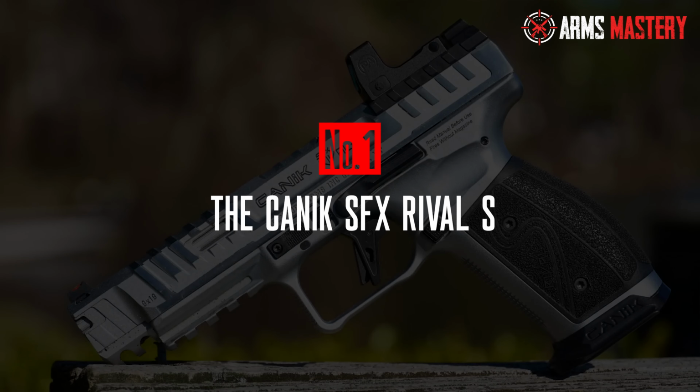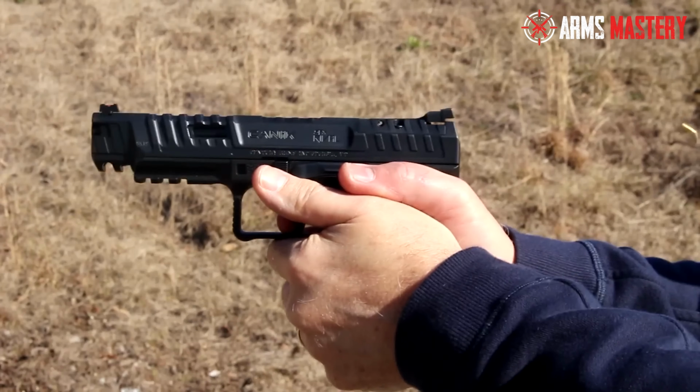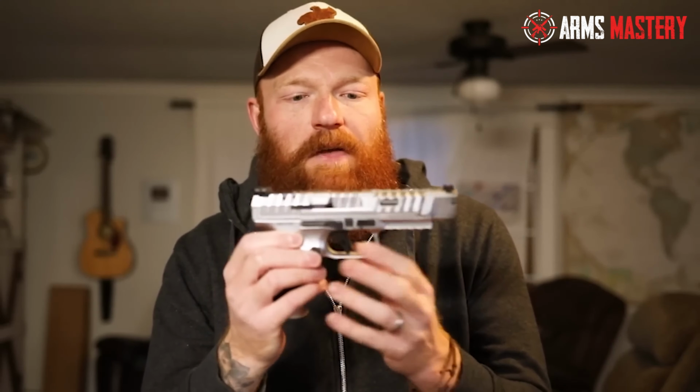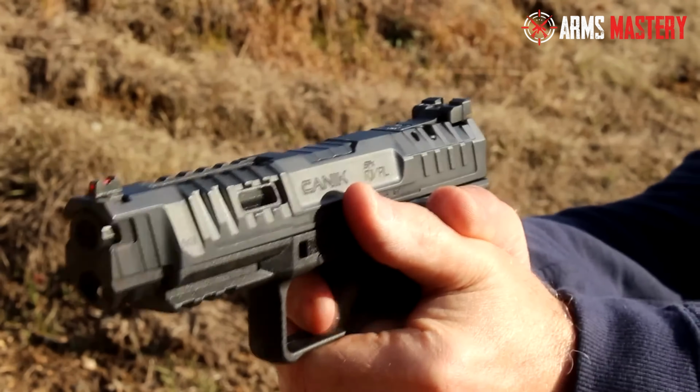Number 1. The Canik SFX Rival S. The Canik SFX Rival S leads the pack in the competitive shooting world, combining top-notch accuracy and advanced features. It's a standout choice for shooters looking to elevate their game thanks to its precision engineering and user-focused design.